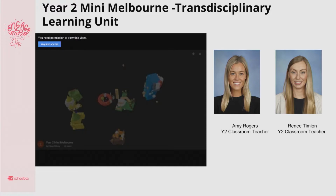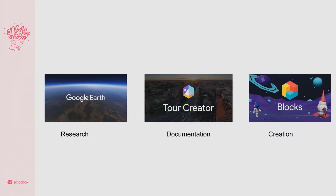other buildings around Melbourne. Now, when we first did this, the teachers were like, okay, this is great, but how can we increase VR in our space? So I had to go away and figure out what we wanted to do. What I came back with was research, documentation, and creation.